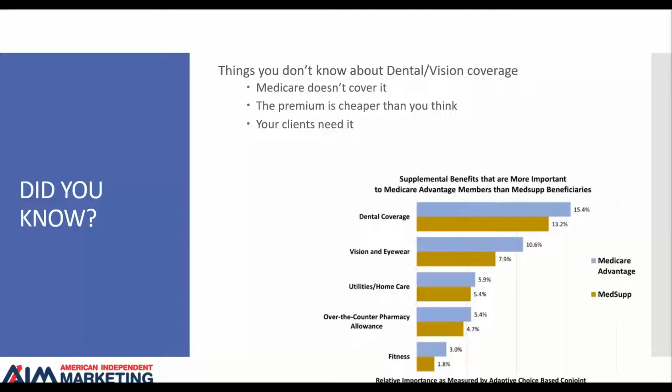Let's talk briefly about your MedAdvantage clients out there. As you can see from the graph, MedAdvantage folks place a very high importance on dental coverage. MedAdvantage and dental go hand in hand and are great companion products. The premium for dental vision is much cheaper than your clients would assume as well. We will touch on this a little later on, but most clients wouldn't even feel the cost compared to what they're used to paying for other types of insurance. It is cheaper than the streaming services they use, cheaper than their weekly coffee.